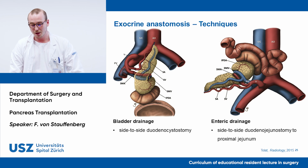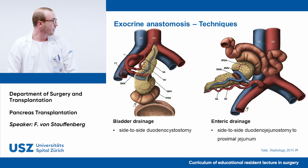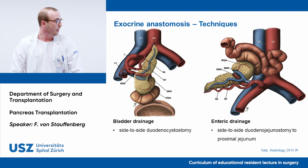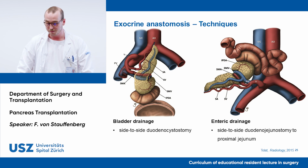Besides the endocrine drainage, we also have to ensure a good drainage of the exocrine pancreatic enzymes. There originally also were two techniques. The one is the bladder drainage, which is a side-to-side duodenocystostomy, or the enteric drainage, which is a side-to-side duodenojejunostomy to the proximal lumen.